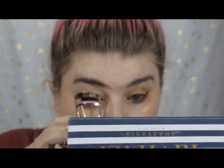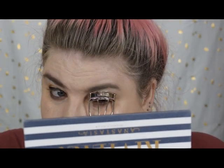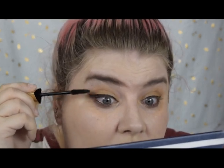All right, so I'm just gonna, for mascara, I'm using the Hourglass Caution Extreme, which is like the hardest product ever to show because it's in this beautiful bottle that is super reflective.